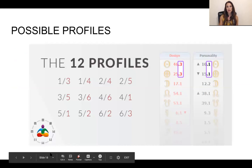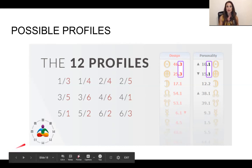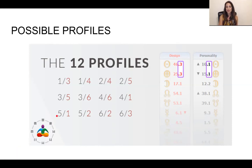So that's also something to say: these two, the lines in the life's work and the evolution, with the lines in the radiance and the purpose, that's what creates the profile. And you only have 12 combinations, so you can't combine them all the ways. When we look at the geometry of it from the beginning, that cross can only be in so many ways. So we have 12 profiles, and the black one, the first number, is the personality or the conscious, and the red one is the unconscious.